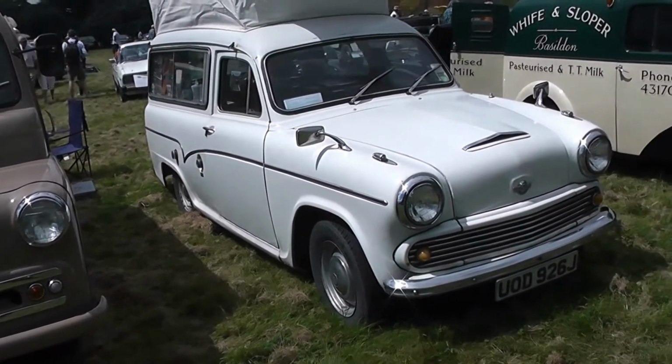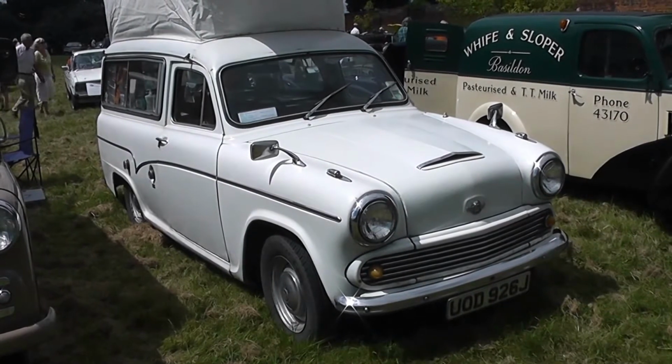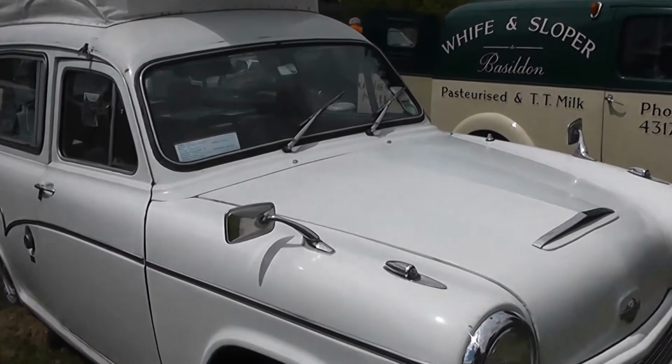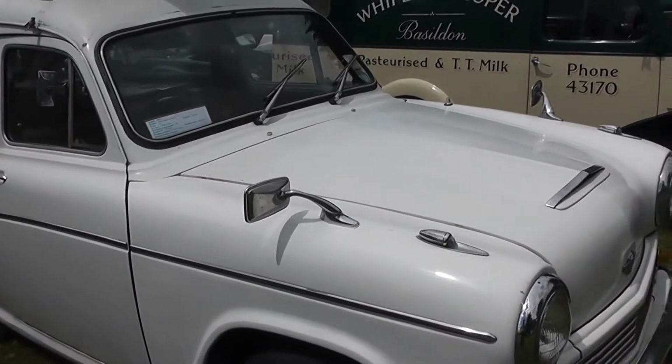Anyway, I'm pretty sure that's an A55. Austin A50, or it's a Morris. So they call it an Oxford, Morris Oxford 71.